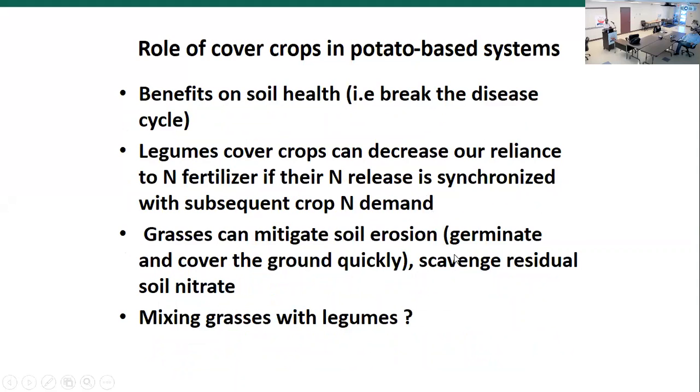So the cover crops, as Ryan mentioned, are known to increase soil health. They can break the disease cycle. They can also build the soil organic matter. But we have to keep in mind that cover crops are different. For example, legumes can fix nitrogen from the atmosphere, and then they can decrease our reliance on nitrogen fertilizer.